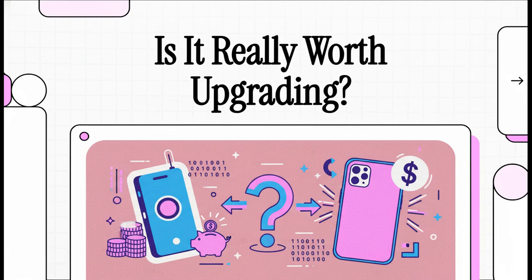You know that feeling, right? It's that time of year again. You're holding a phone you love. It works great. But then, boom, a newer, shinier model drops, and it starts calling your name. The ads are everywhere, telling you it's a must-have. But let's be real. Is it actually worth dropping all that cash?